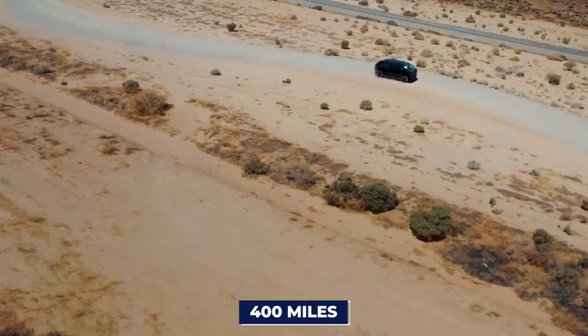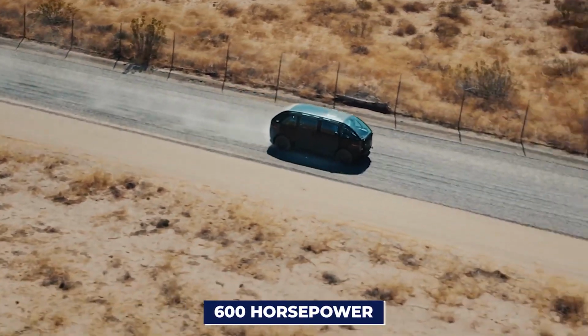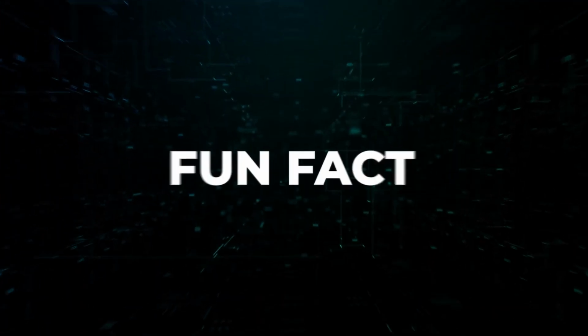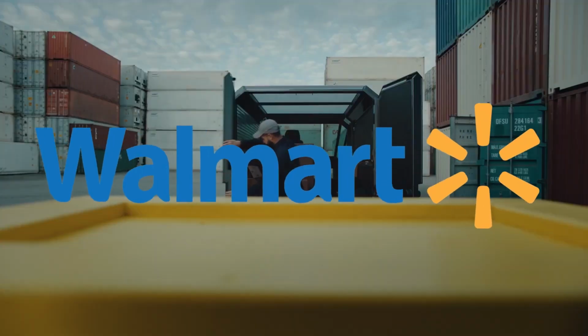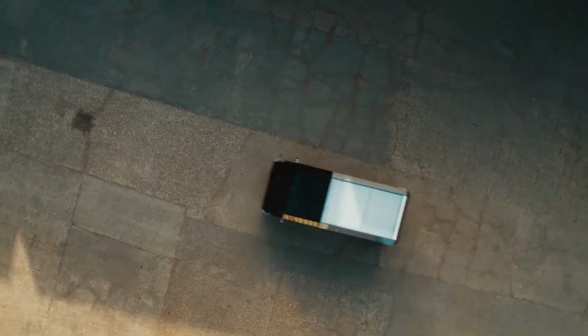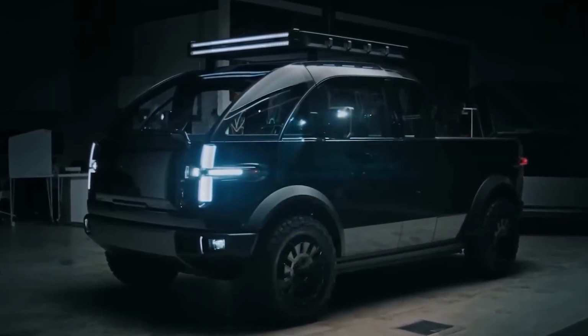With a range of 400 miles and a beastly 600 horsepower, it's not just turning heads, it's snapping necks. Fun fact, the US Army gave it a nod and ordered a modified fleet. Even Walmart's eyeing it for cargo delivery. So with all these orders pouring in, it's clear the Canoe isn't sinking anytime soon.